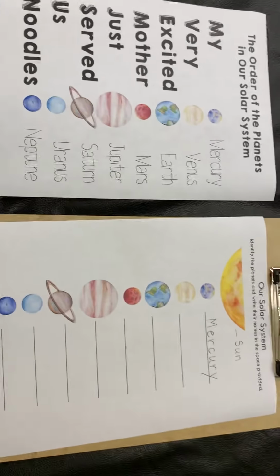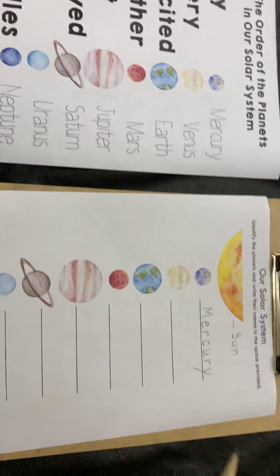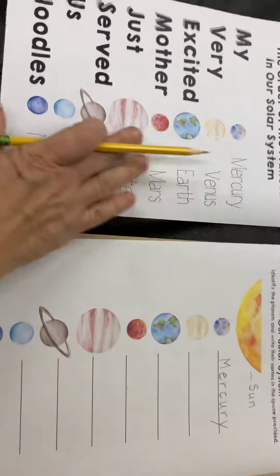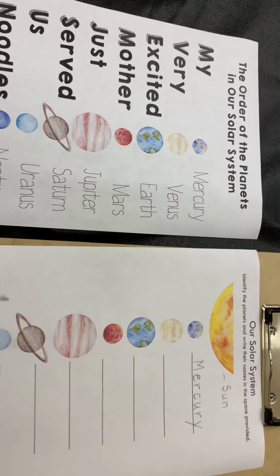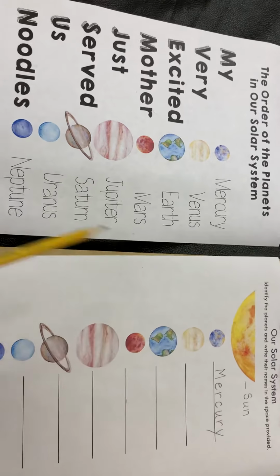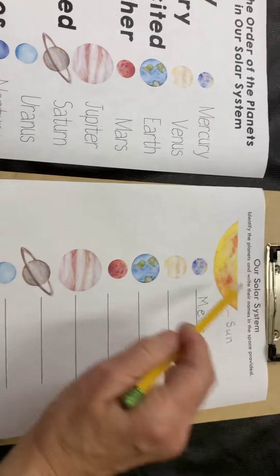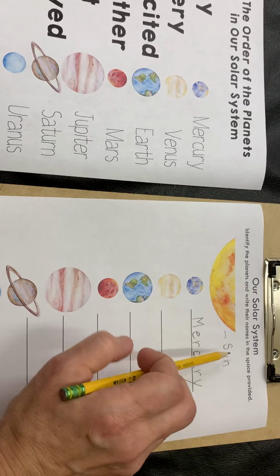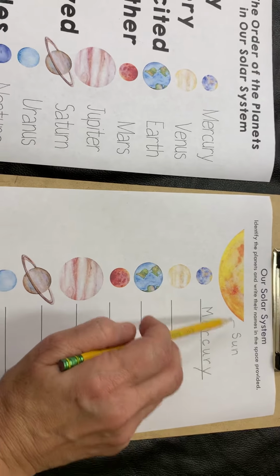So here's our page that you're going to work on today for Friday, writing in the names of the planets, and you can copy them directly off of this. If you have trouble transferring the letters, you can have someone write them and you may trace them. So of course, I've already written something in here. Probably many of you can read that.